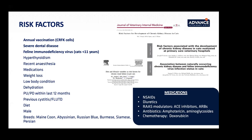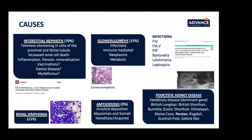Other factors that can influence CKD are low body condition, weight loss, dehydration, polyuria, polydipsia, and previous cystitis or FLUTD. But if we look at this, these are mainly clinical signs of the CKD patient. And other risk factors are the diet, male sex, and the breeds, mainly the Burmese mentioned before.